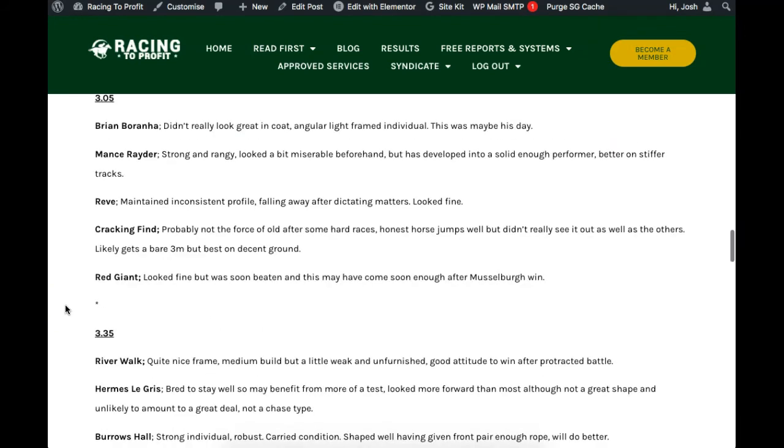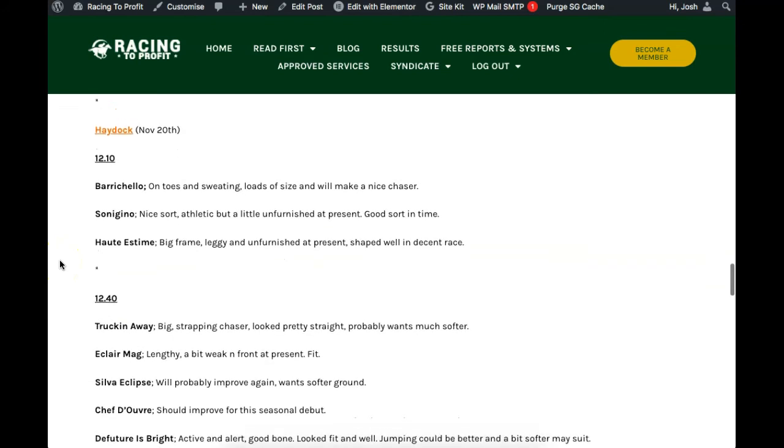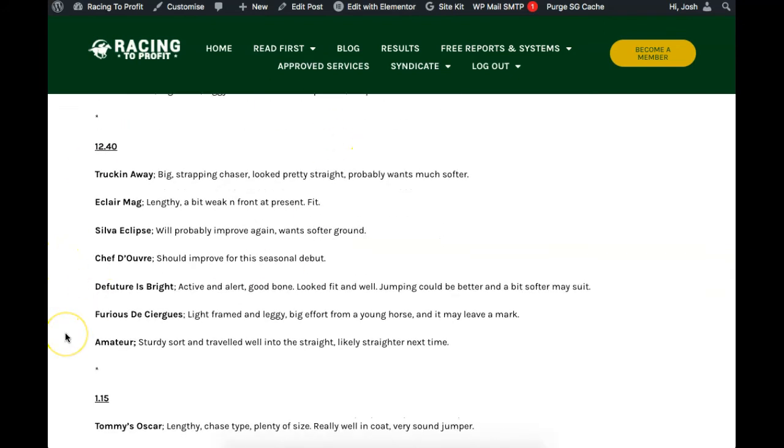And there were 3 meetings this week. We've got Haydock here from the Saturday as well, and there was loads of great stuff within this Haydock card and some of the chasers. Including who looks fit, who doesn't look fit, who looks a chaser, who doesn't look a chaser.